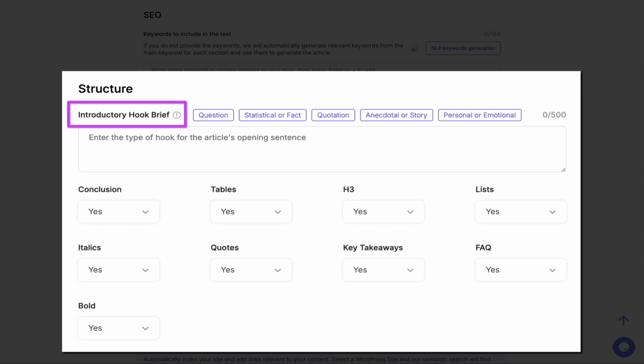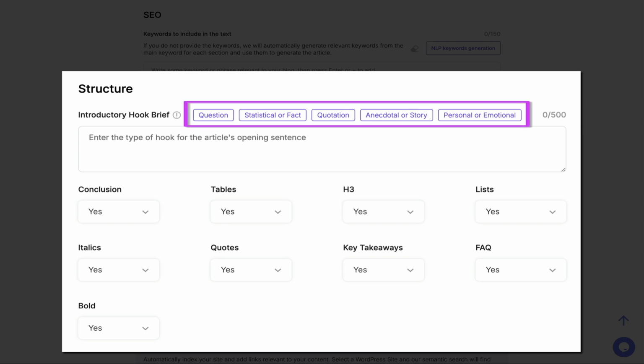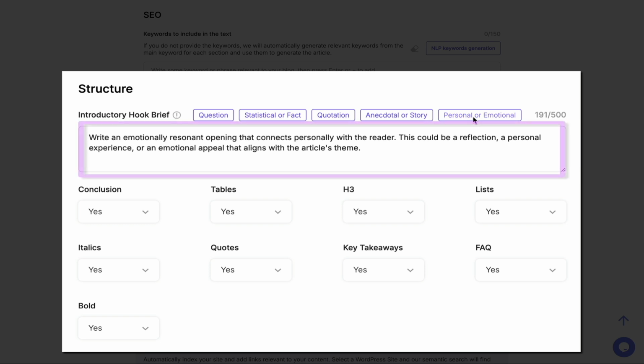Here you could choose the type of introduction that you want for your blog post. The types of hooks available are question, statistical or fact, quotation, anecdotal or story, personal or emotional. And all you'll do is click the type of hook that you want to include. And for this example, I'll use the personal or emotional hook, and the AI generates the text where you can either use it or tailor it to your liking if needed.